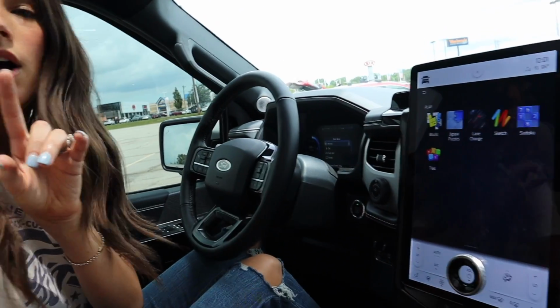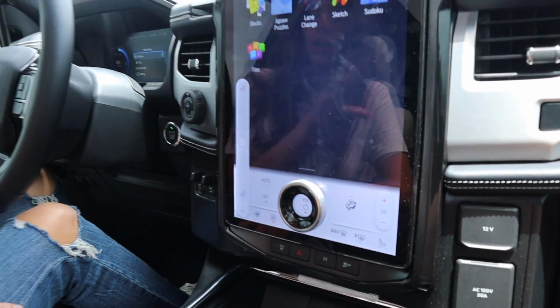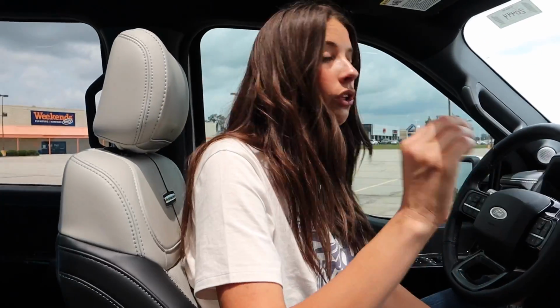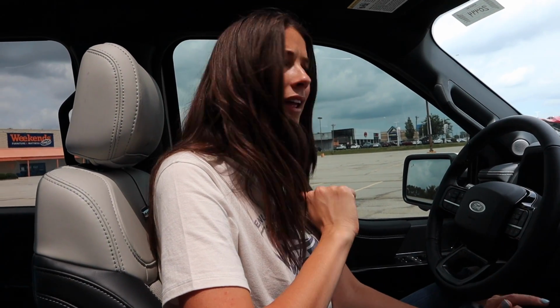We also have heated seats, ventilated seats, heated steering wheel, and massaging seats as well in the platinum trim level. So basically she's fully loaded. Basically I'd be set for life up here. And I think we should head to the second row and check out the car seat setup.